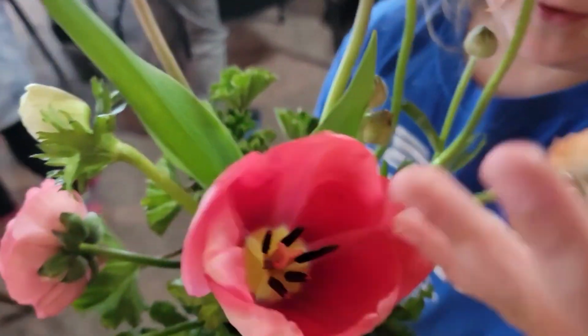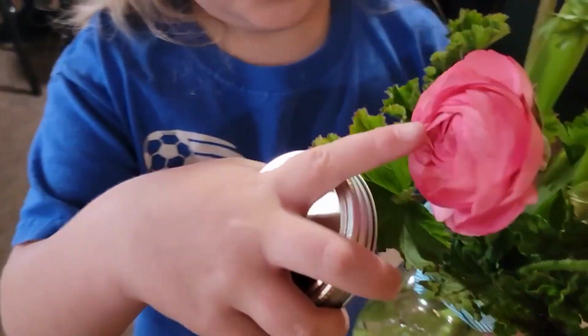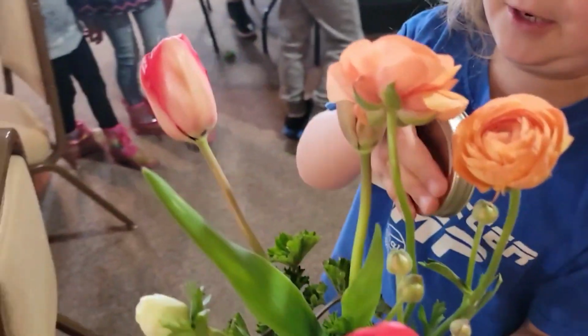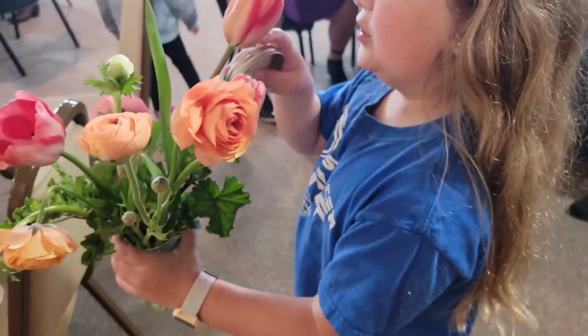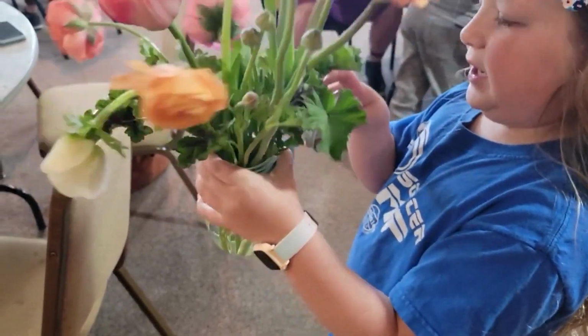I don't remember what these are called, but tulips. Yeah, tulips, and I put this one in the middle because I like this one. I didn't really know which one, but then I'm like, oh, I like this one, so which one do I like more? But I like this one too. It's more like I think it has like lemon.